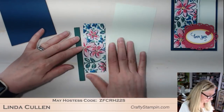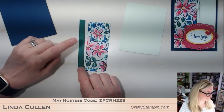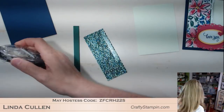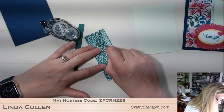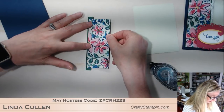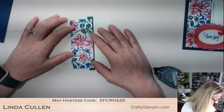So what I'm going to do, here is my DSP. I'm going to attach this small strip. This is another new color, Shaded Spruce. I'm trying to learn all these new colors. Oh, I may be running out of Snail. Uh-oh. Do I have a backup? Here we go. There's always an extra Snail around somewhere. All right. So I'm going to attach this Shaded Spruce right to the edge, and line this up here.